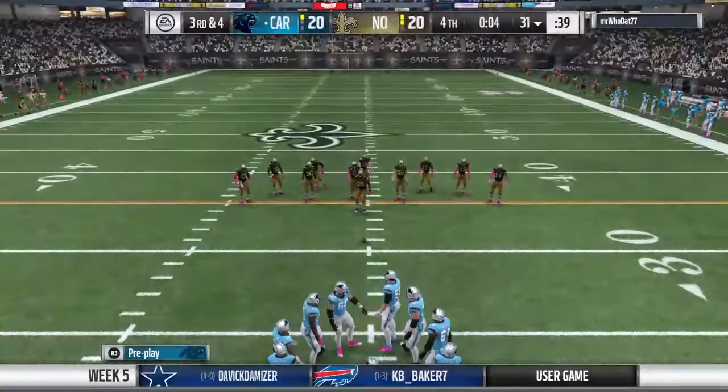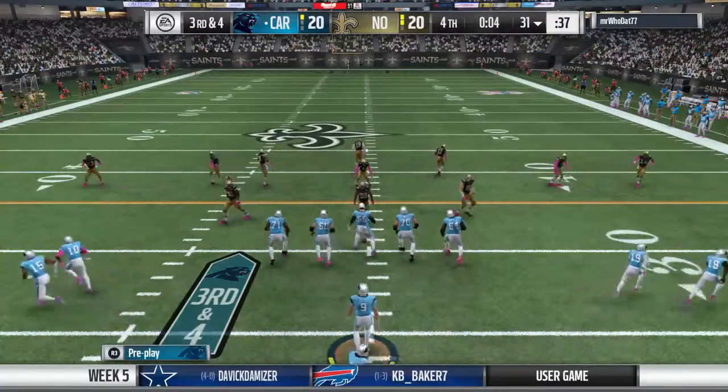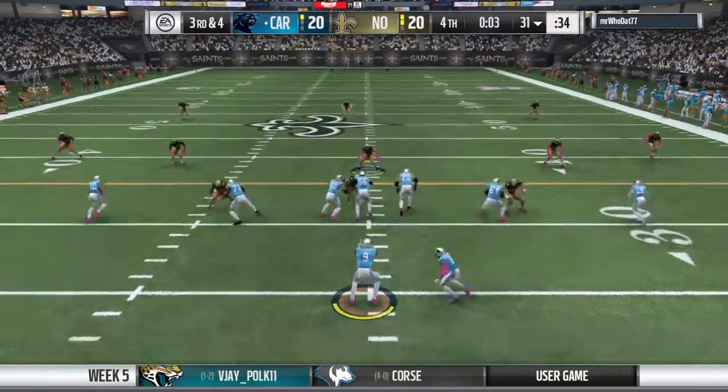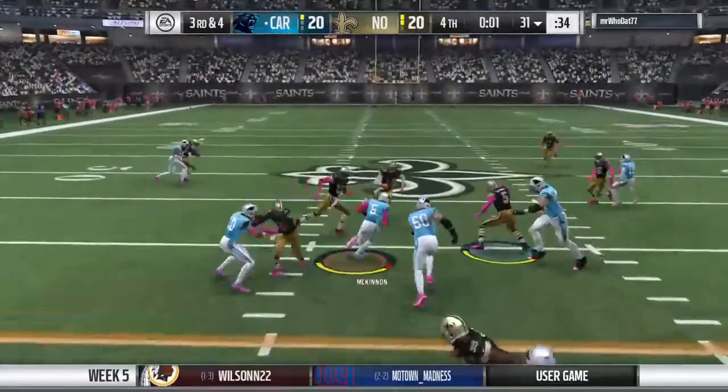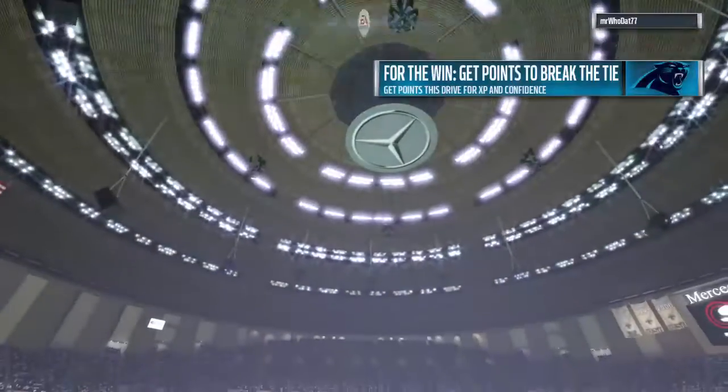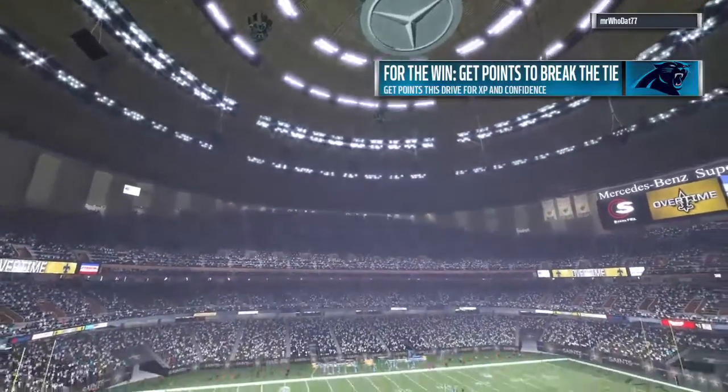Let's see what the defense dials up here. 3rd and 4. They'll run it now out of the gun. And he will have first down yardage as he's brought down at the 41.